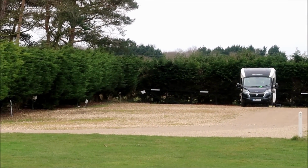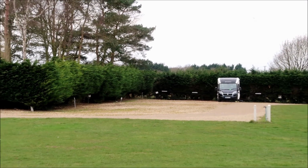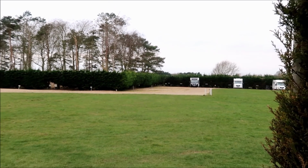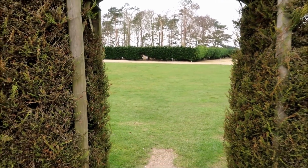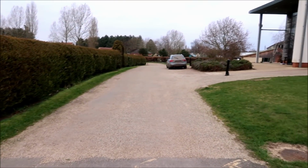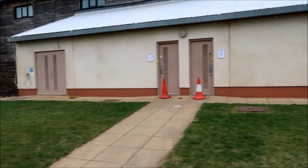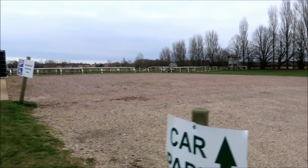And we've just walked the other side of the site, the caravan site here at Fakenham Racecourse, over to a nice arch in the fence just here, which brings us out onto another access road behind the stand here. Facilities block here is being refurbished at the moment, so we're using the other one just down the road.